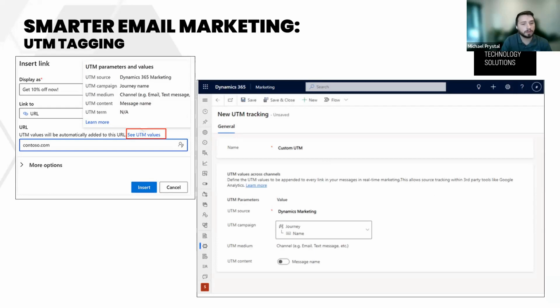But what happens when we send customers to our website? With UTM tagging, you can determine how successful an email is in driving traffic to your website. Marketers can track the specific source, medium, and journey name that generate website visitors.